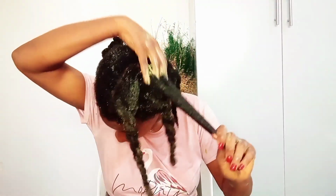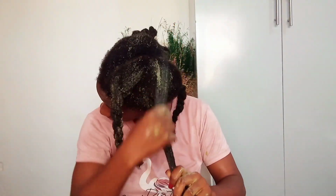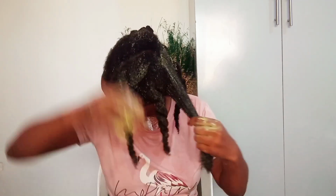Whether you have high porosity hair or low porosity hair, your hair needs protein, okay? The only difference is that low porosity hair tends to be choosy with products a lot when we are to apply the products. So for example, mine is low porosity and I tend to apply protein treatment 6 times in a year.